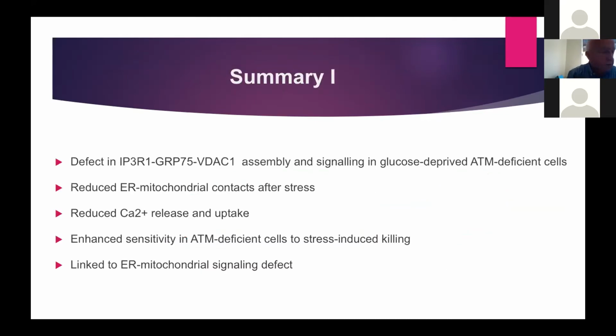So just to summarize this part of my talk then, we have a defect in IP3R1 B71 assembly and signaling in glucose-deprived ATM deficient cells. We've done a number of other experiments to show that as well, which I'm not going to discuss today in the interest of time. There's reduced ER mitochondrial contacts after stress. This is done in collaboration with Rob Parton, looking at electron microscopy, and reduced calcium release and uptake, as I just showed you, and enhanced sensitivity of ATM deficient cells to stress-induced cell killing. And all of this is linked to an ER mitochondrial signaling defect.